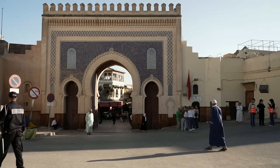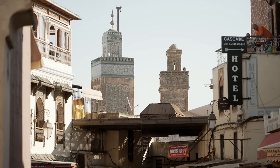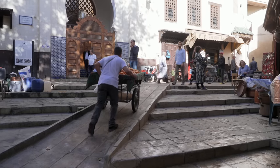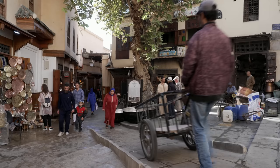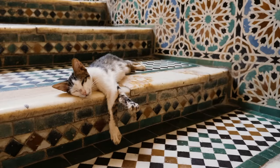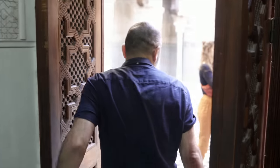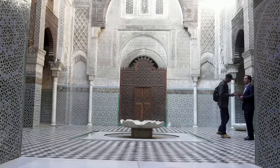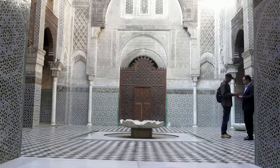Welcome to Morocco and the historic city that's sometimes known as the country's cultural capital, Fez. From its medinas and mosques to its madrasas, Fez is steeped in cultural heritage. So much so that the Medina of Fez is listed as a World Heritage Site. Mind-blowing, absolutely incredible. This is the Attareen Madrasa.